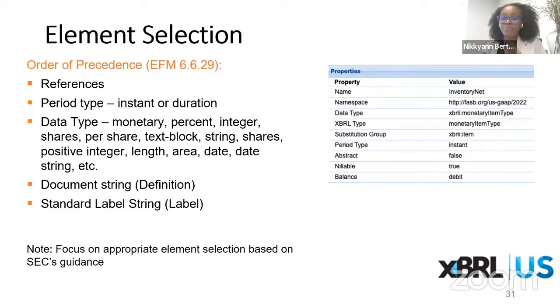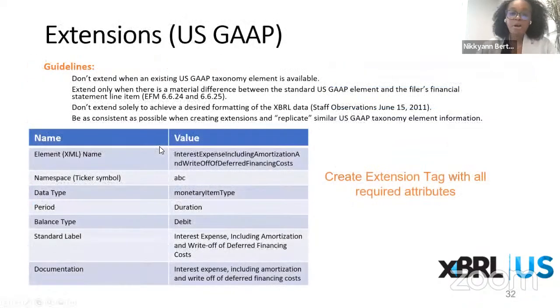All of this is important for you to follow as guidance. You'll notice that as you practice this process over time, it becomes second nature. The order is actually very appropriate and very reliable. So you'll really see that it makes the element selection process go much more smoothly if you actually do follow this process and make this a more innate action. Okay, moving along.